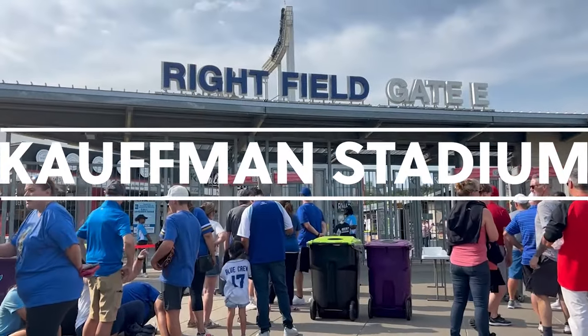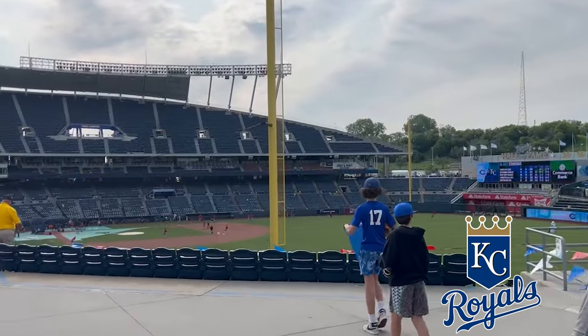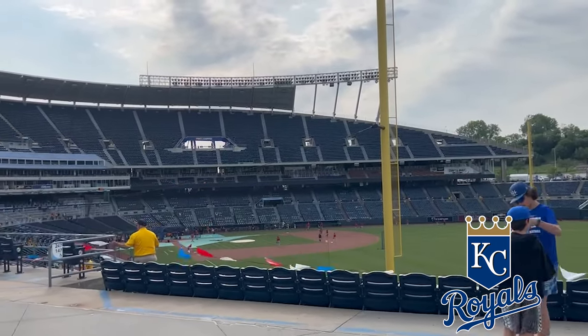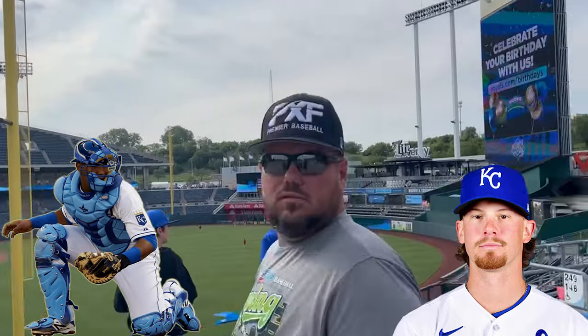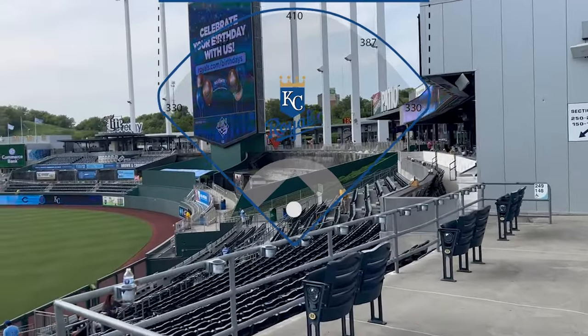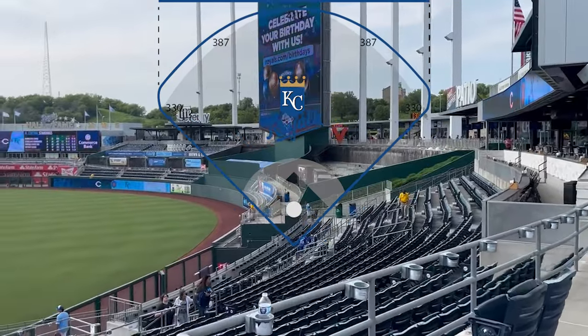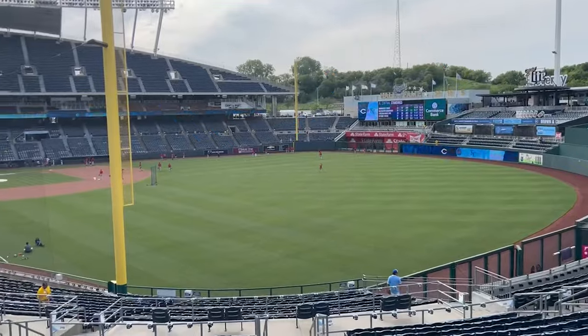Kauffman Stadium, also known as the K, shares the Truman Sports Complex with the Kansas City Chiefs and Arrowhead Stadium. Although the team's not very good right now, they do have current stars, Bobby Witt Jr. and Salvador Perez. Kauffman Stadium is known as the largest playing surface in the major leagues, sitting at 330 down the line and 410 to straightaway center field.